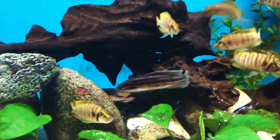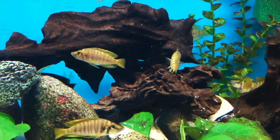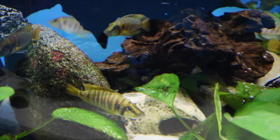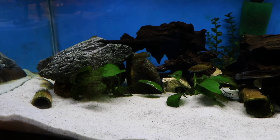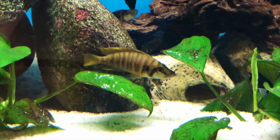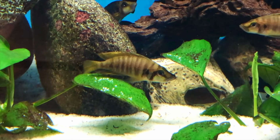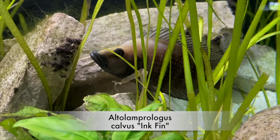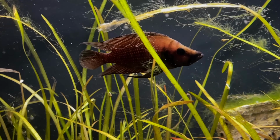The calvus tend to stay smaller, the compressiceps a little bit larger. It's not uncommon for calvus to get somewhere around 3 inches or so, males larger than females. Compressiceps might get around 4 or 5 inches. Keep in mind with these fish, of all the fish I'm talking about here today, they probably grow the slowest.